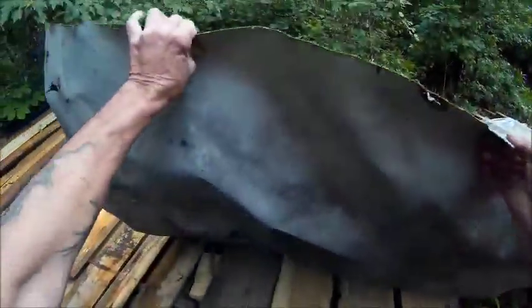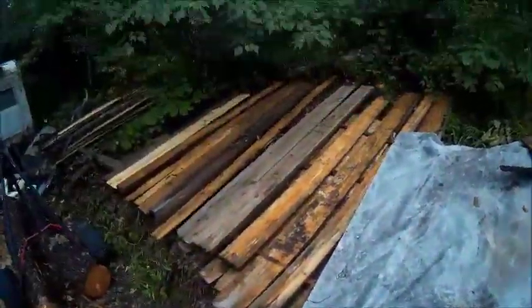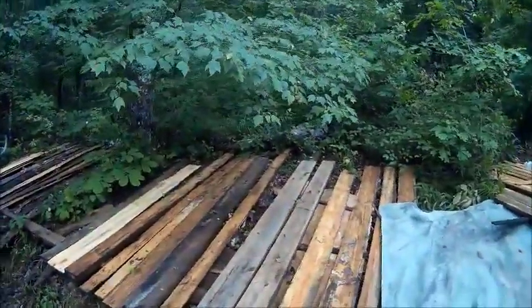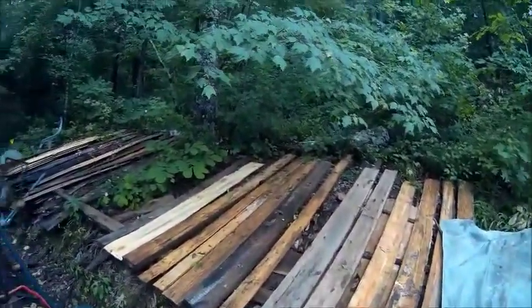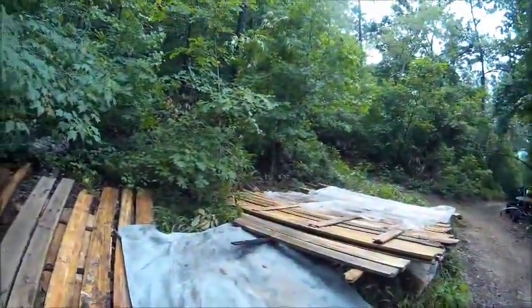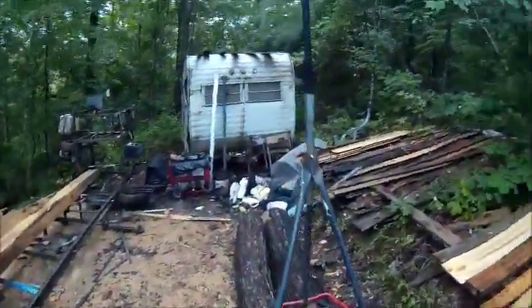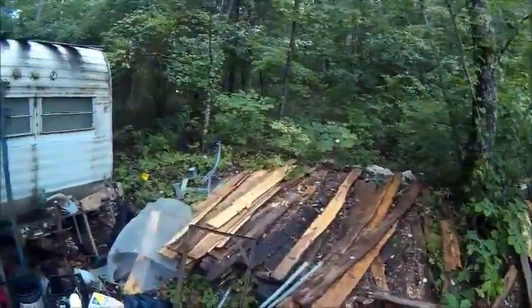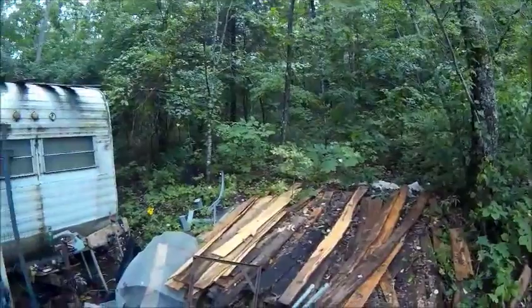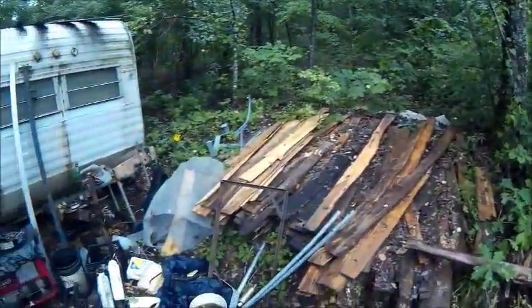Oh, under this tarp I got some more of those red oak slabs. Come through and restacked this. This is my not so good pile. All that over there is my good stuff. And then on down over here, just halfway decent slabs, good for building shooting houses and odd and end things like that.